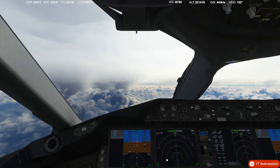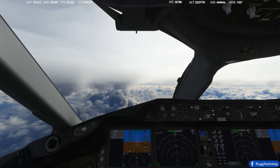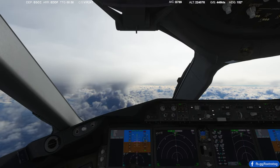We've got a bit of weather on route, not sure if it's all the way up to us, but it's certainly showing on Volanta that we've got rain in the south of the UK and north of France.